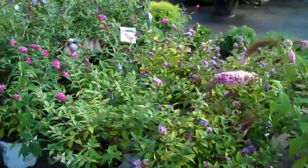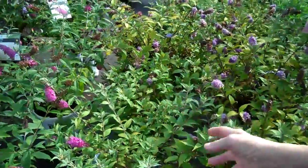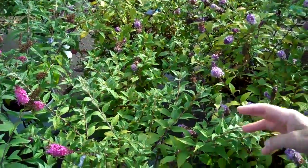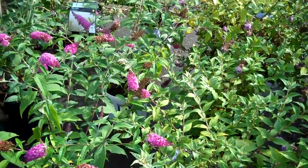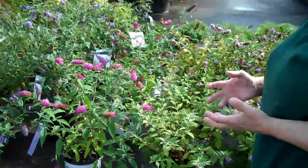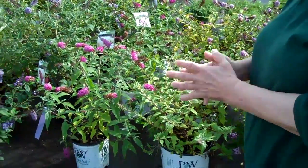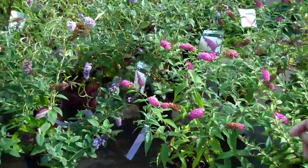As we pass along here, we see various shades of deeper pink. There are some that are a little bit more dwarf in their habit. They don't get quite as tall. Your typical butterfly bush is in the 6-foot range, some of them up to 8 foot. So some of them are large scale, some of them are smaller. Some are going to stay more in the 4-foot range, which is a lot more manageable for the smaller landscape. So there's literally a good plant for almost every garden.